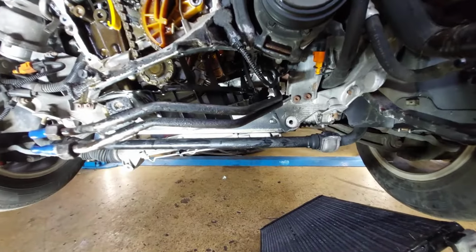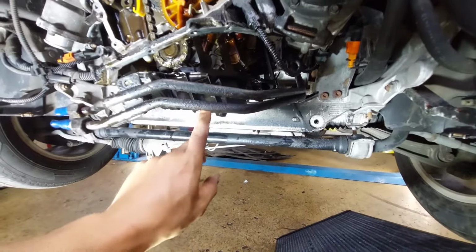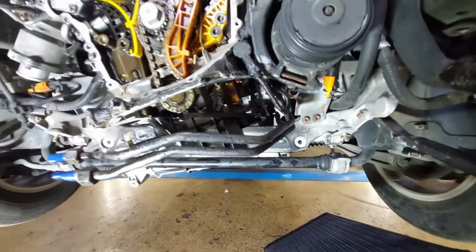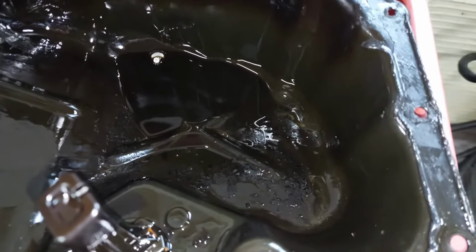So I got the lower pan off. I can now see the oil pump. I will probably take this little baffle down just to see a little bit better. Okay, so looking at the oil pan, this is the lower pan I removed. And I know it's not really coming through very well, but there it is.